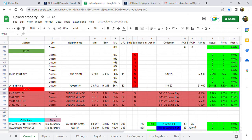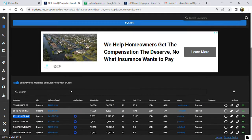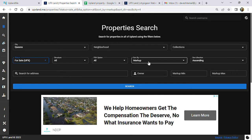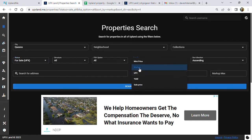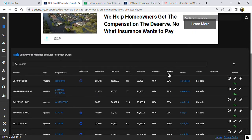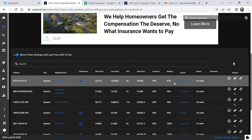So one of the things you want to do is using UPLAND. We know we're selling here in Queens. You want to come in and hit for sale for UPIX. The first thing you want to check for is under markup. What is the markup? Right now you can click this, you can go higher or lower. So the bottom markup for properties is at 97%. That's the lowest people are selling properties in Queens is 97%.